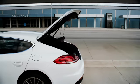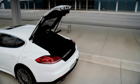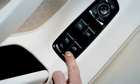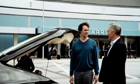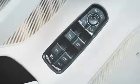With Porsche Entry and Drive, you don't need to unlock your Panamera first. You just have to have the key close by. From inside, you open the luggage compartment lid with the button in the driver's door. To close, press the button on the inside of the rear hatch. Or hold down the button in the driver's door.